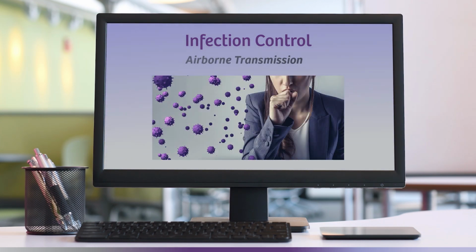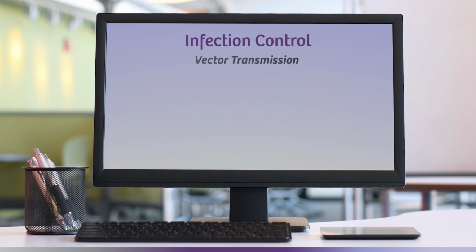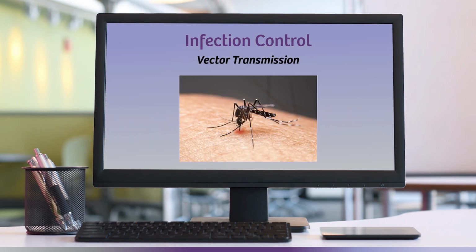Airborne transmission is also a method of transmission, however, it is not selective to just the hearing industry. These illnesses tend to be more respiratory in nature. This form of transmission occurs when a microorganism infection is suspended in the air and inhaled by another person. The final disease transmission is vector-borne, which occurs when the transmission is from one person to another by an insect or animal. This is not a common method of transmission in the hearing industry.